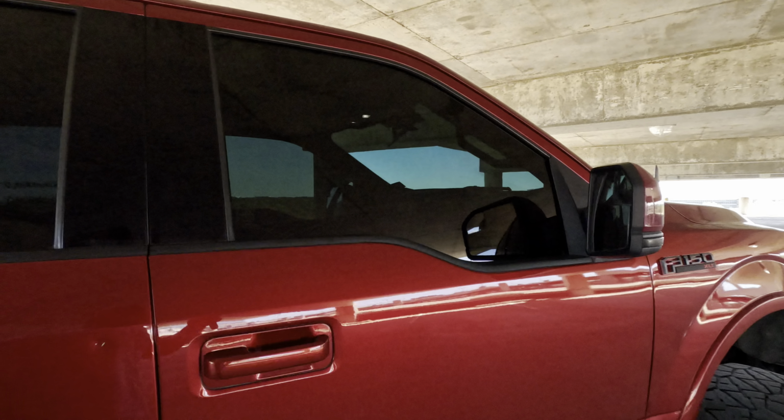LED everywhere. If you're in the interior of the cabin, if you don't have LEDs already, I thought I unlocked the door.